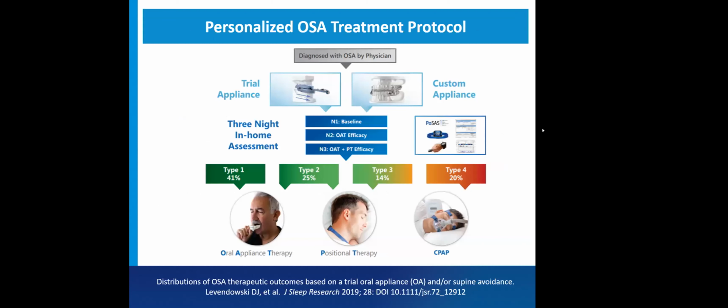And then finally, one of the areas that I'm very passionate about is this combination therapy approach. So what we did with the POSA software was to provide a way of being able to combine the oral appliance with the position therapy and being able to say, what's the best approach for this patient? So we start out with either the Apnea Guard or the patient's custom appliance, and we can do a 3-night assessment.